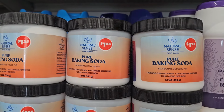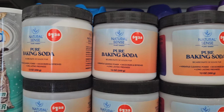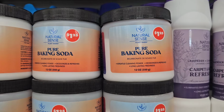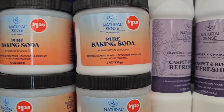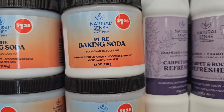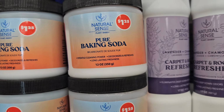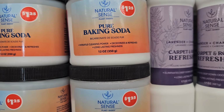They have by Natural Sense plant-based pure baking soda, gentle cleaning, versatile cleaning power, deodorizes, refreshes, long-lasting freshness. Has a scoop in it, and it's for bathroom cleaning, effectively used on sink, shower, curtain, countertops, toilet tubs, etc.